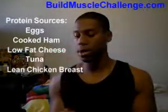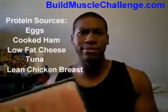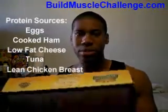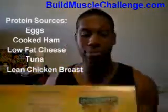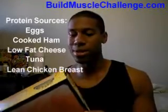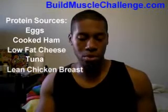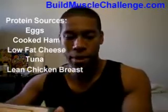This chicken breast is real good because each chicken breast has about 35 grams of protein in it, and it's real lean. It's no carbs and very little fat, about 2 grams of fat, so you can't beat that. With 35 grams of protein, this is almost a whole meal in itself. You can just eat this right before you go to bed, because you can't really eat too many carbs when you go to bed. You shouldn't, anyways. This is real good. Switch it up a little bit.